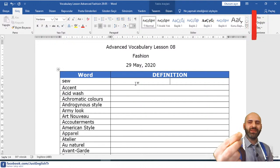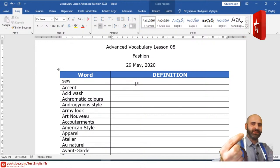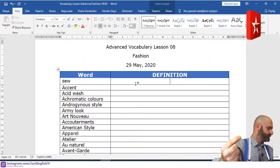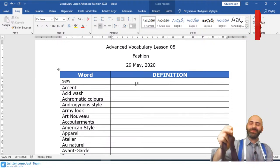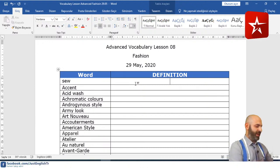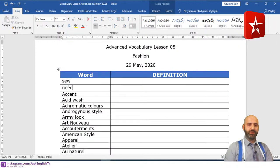Guys, what is this thing? Does anyone know the name of this? Hi, Alem. Alem, do you know what this is? Okay, this one is fabric, but I'm asking you about this thing. This thing is called a needle. Okay? A needle. If you want to sew something, you need to have a needle.